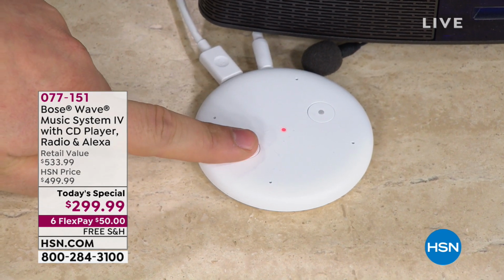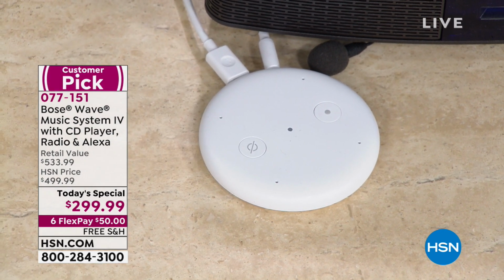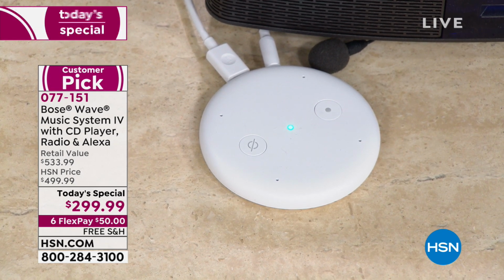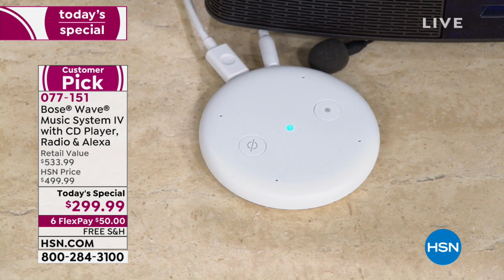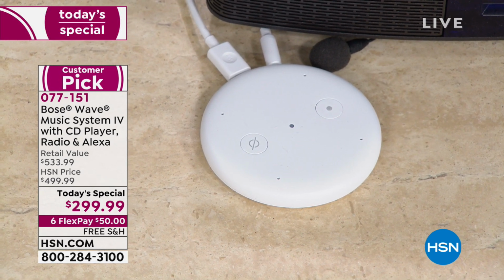So I'm going to make her come to life here by unmuting the speaker here. Alexa, how many cups in a quart? 1 quart equals 4 cups. So right away, I have this handy reference that's easily available to me. So hopefully I can make my chicken stock right. But that's just one of the small things that we can really take advantage of.